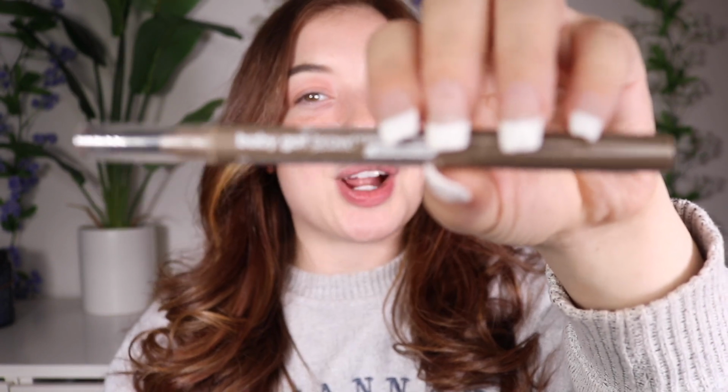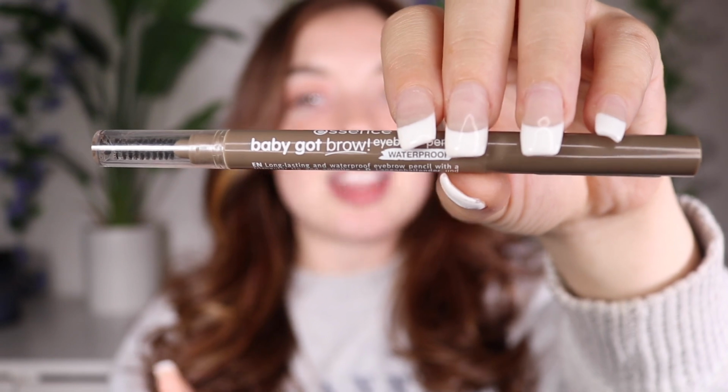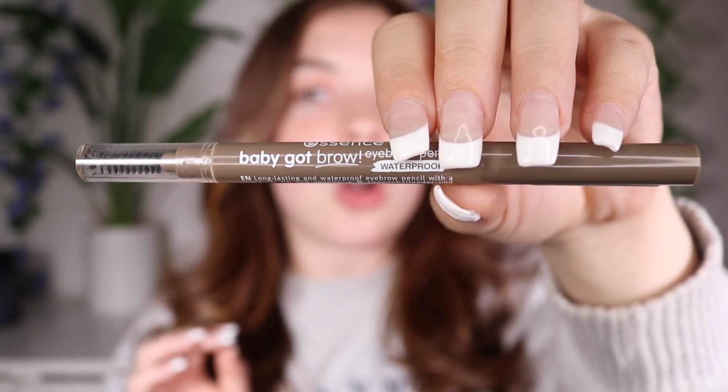Hey besties, my face is all prepped and ready for makeup. The first product I want to talk about is the Essence Baby Got Brow Eyebrow Pencil, which is waterproof. I cannot confirm or deny that claim because I have not tested it out yet, but I can say the product does last pretty long on the brows.